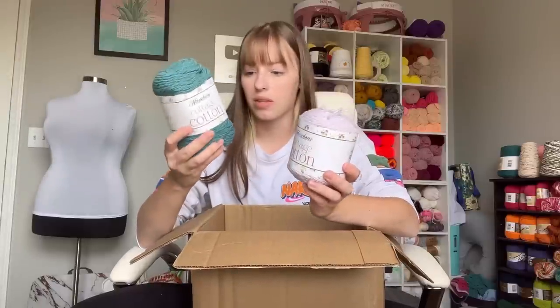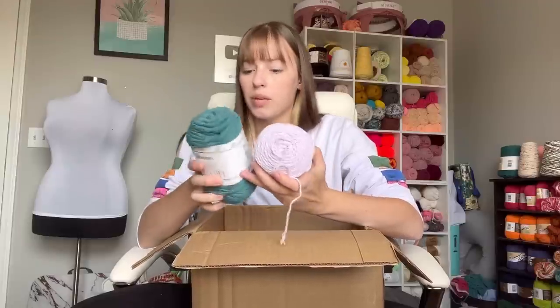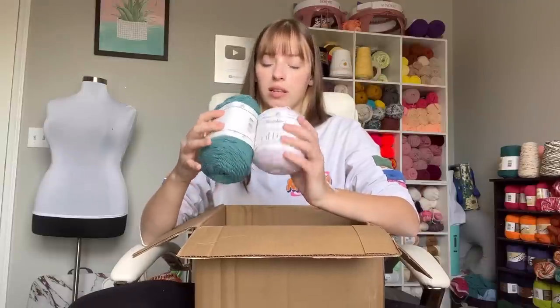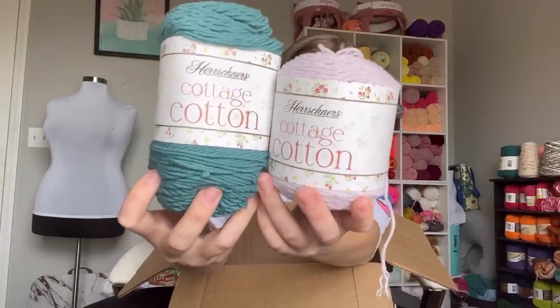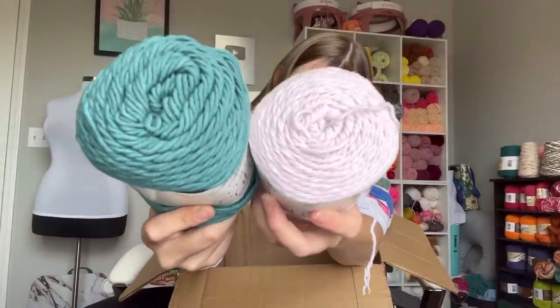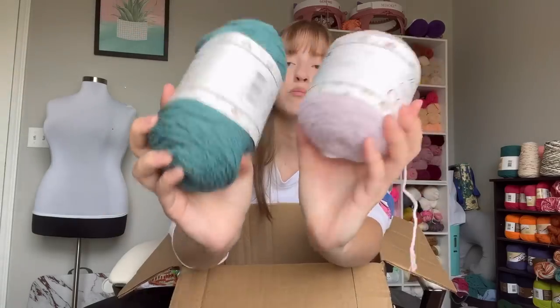They are the same. This one is just a little bit more loosely wound, and this one is a little more tightly wound and shorter. But they're both 3.5 ounces and they have 207 yards in them. Beautiful.